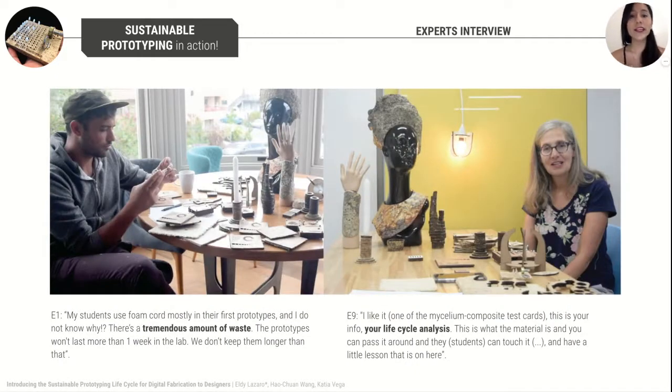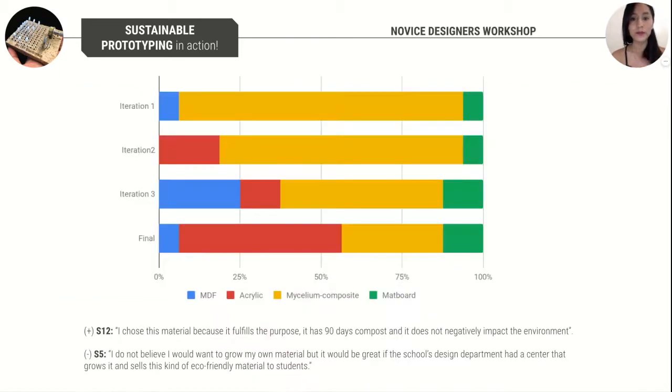We collected experts' reflections about mycelium composite materials for prototyping and the best ways in which bio-based materials can be introduced to novice design students in a classroom setup. Experts agreed that prototyping is a wasteful process, and one of them suggested using test cards to display the life cycle analysis of the material.